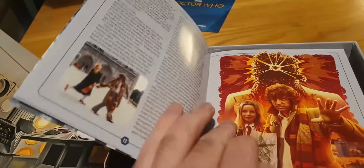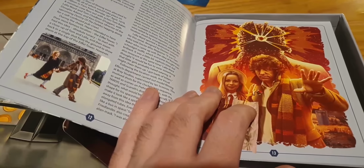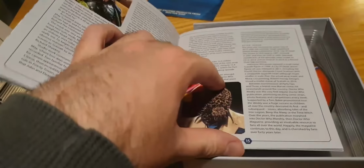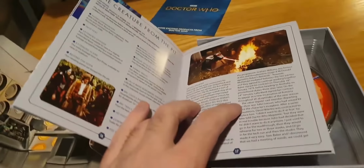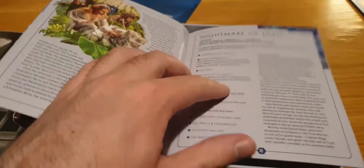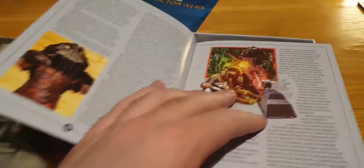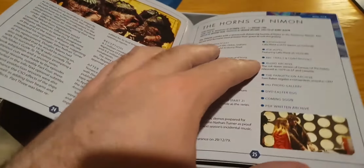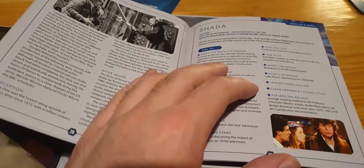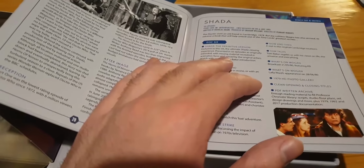Yeah, so again, some beautiful designs in here. City of Death, one of the most highly regarded stories of the show overall. It is a good one, I admit. Yes, very good. And then you get some questionable ones as well. Nothing necessarily bad in here. Excellent drawings. God, they're really in-depth, these, aren't they? So yeah, I mean, this is a day's worth of reading if you wanted it to be.